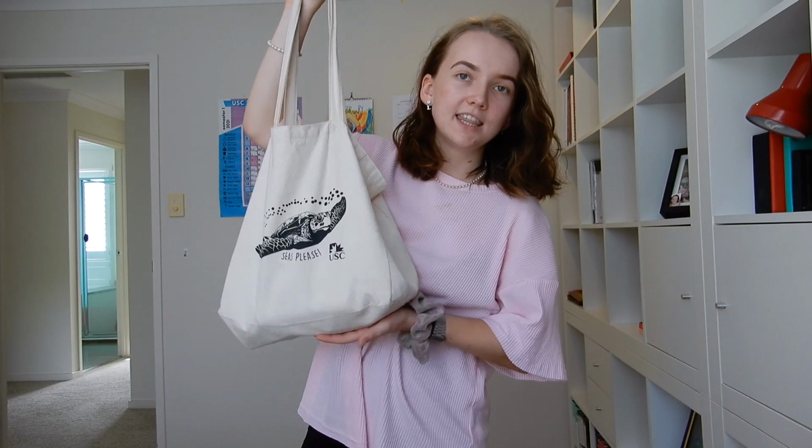And the shoes I wore with this outfit were these kind of faded pinky purpley, I don't know what color you want to call these, but they are my Nike Air Maxes and they go pretty well with the top, so I wore these with this outfit. And then this is the bag that I've worn with every single one of my outfits. It's just my uni tote bag.